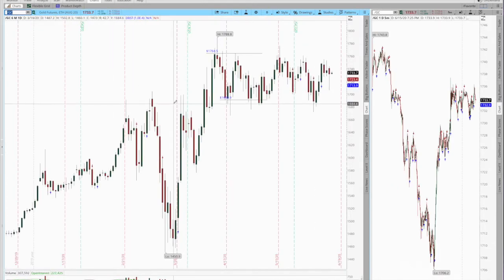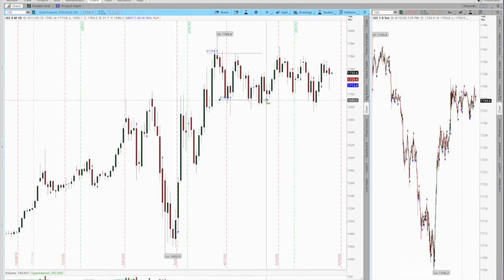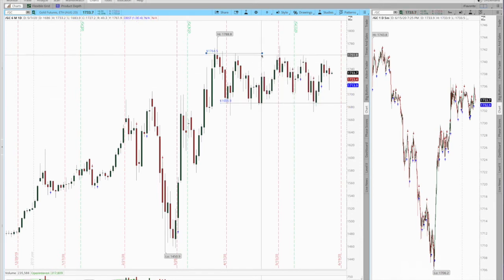Well, gold is just kind of staying right in this area, pretty much hanging right there. Let's move that. Let's put that right here. So maybe an iron condor. I don't know, have to think about it. I'm not one to trade gold personally, but I do keep an eye on it. Kind of gives us a hint of what else is going on.